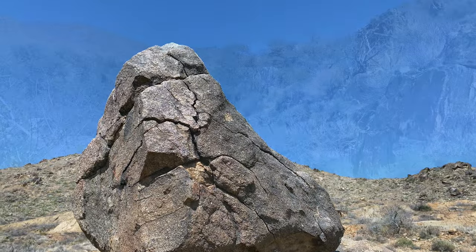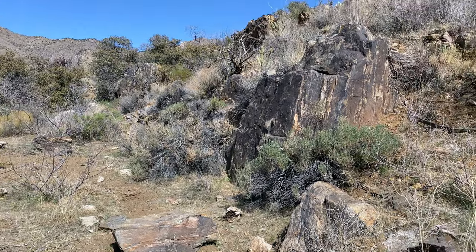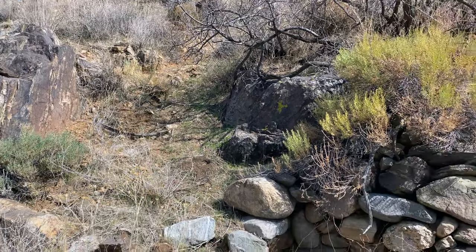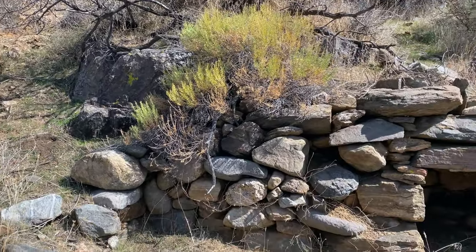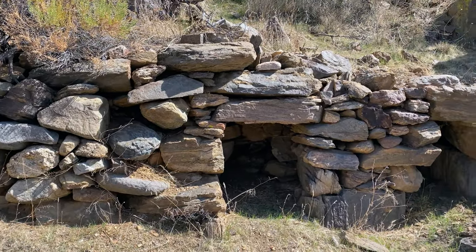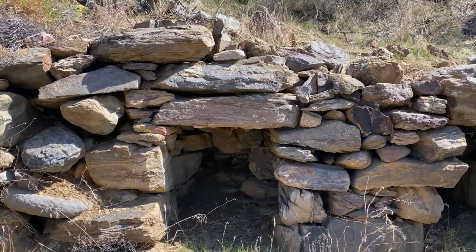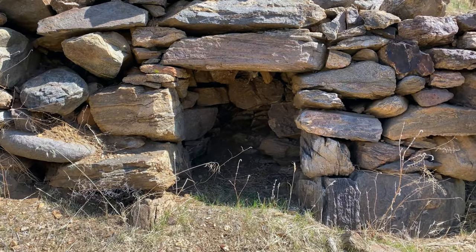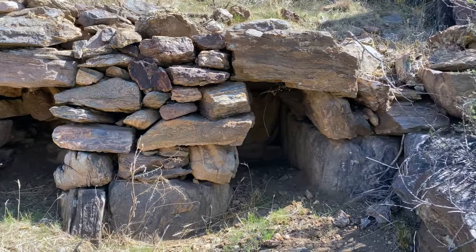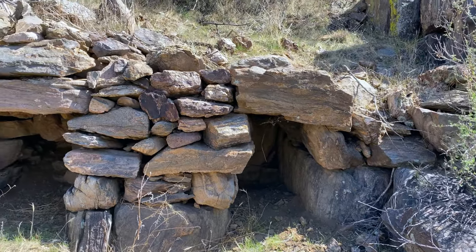Interesting. Yeah, it's pretty neat. Down in a wash now. Doesn't really look all that interesting. Typical wash. Until you see this. Now, I don't know if these were cubbies for a little bit of storage. It's pretty cool that it's still standing, because this is a wash.